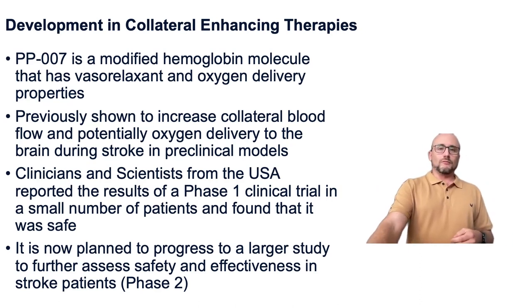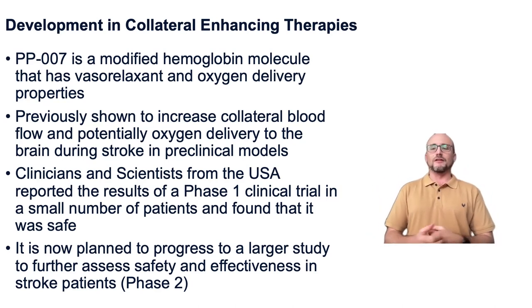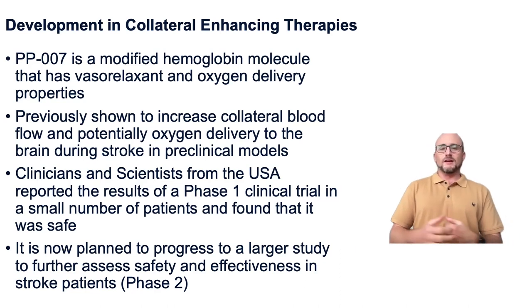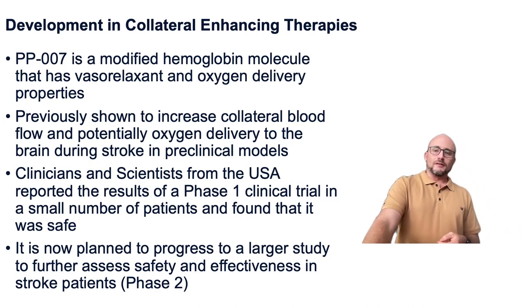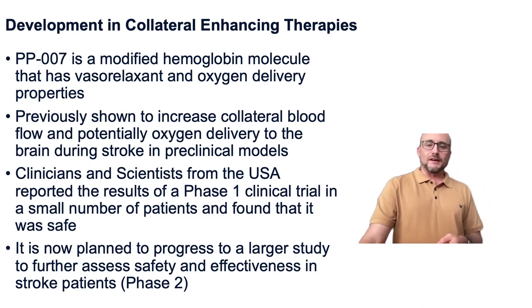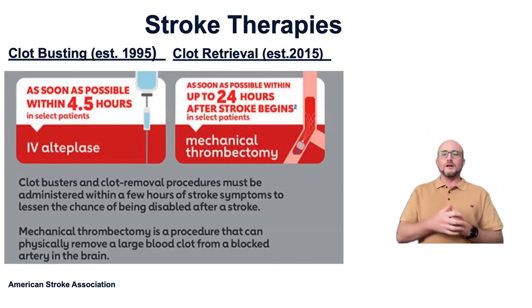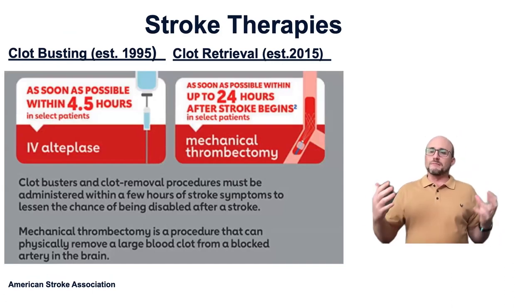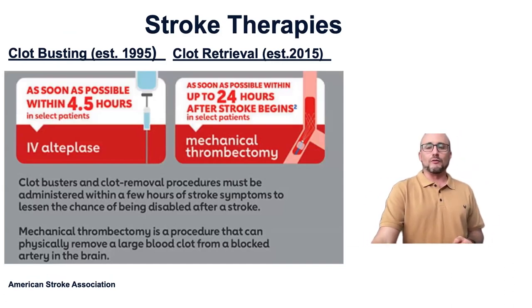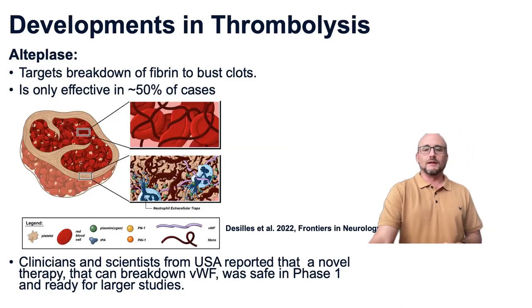So let's just say in an ideal world, we've boosted our collateral blood flow and the patient's made it to hospital and they're going to receive the thrombolysis or thrombectomy therapies. There's some recent developments in our understanding of how these clot busting and clot retrieval therapies work. Although they're highly effective, there's evidence that they could be more effective if we apply what we know about the science and mechanisms of opening up vessels and improving brain survival.